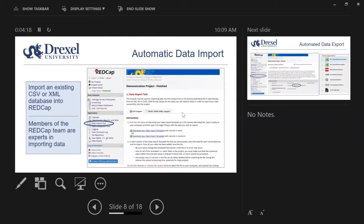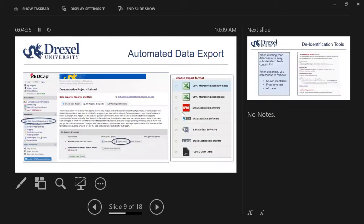I should say automated data import. The data import tool, if you already have a beautiful database in Excel or an XML file, you can work with the REDCap team to import it into REDCap. You do not have to start from scratch. We have a lot of expertise in the importing area. Automated data export, with the click of a button, you can export your REDCap database to Excel and any of the common statistical packages listed here.